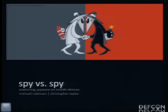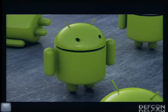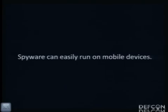My name's Michael. This is my cohort in shenanigans, Chris, and we're going to talk about spyware that's on cell phones. We're going to start with the opening comment that I'd like to introduce you to the latest spy in spyware. That would be this green guy right up here. We say that because it's incredibly easy for spyware to show up on mobile devices. A lot of times that involves duping the user into installing an app, but it happens.